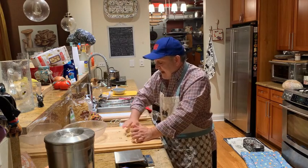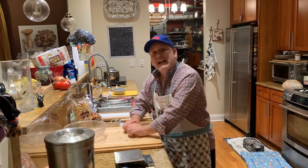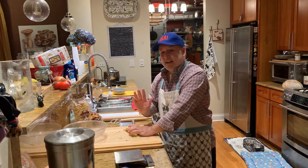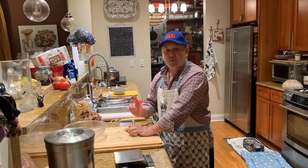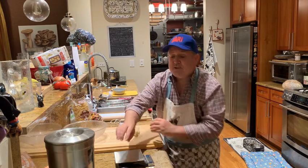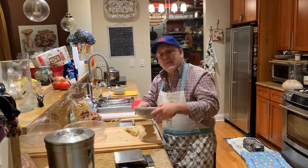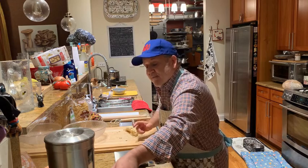Once I've made it into a consistent little loaf, I'm going to cover it and let it rest for about 30 minutes. If I'm going to use it right away, which I am today, I let it rest under a bowl. I can just go back and get one of my bowls that I used before, cover it on the wooden board and let it rest for 30 minutes.